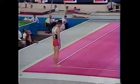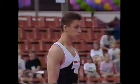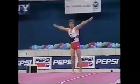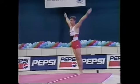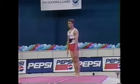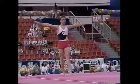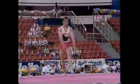So the United States getting it back together after a disastrous parallel bar performance. The score over on the pommel horse for Vasilenko, a low 8.7. This is Vitaly Rudnitsky, Belarus. He pulled that out. Just a little low on that final element.